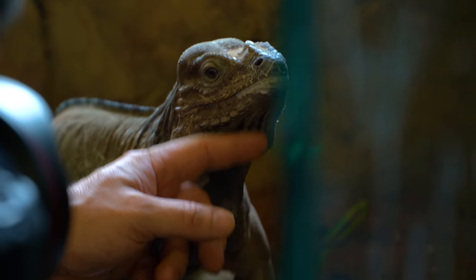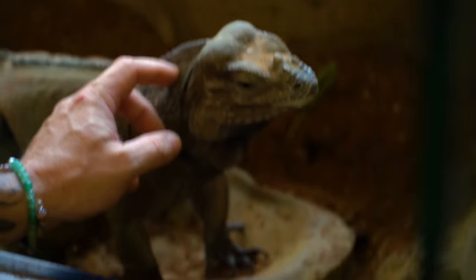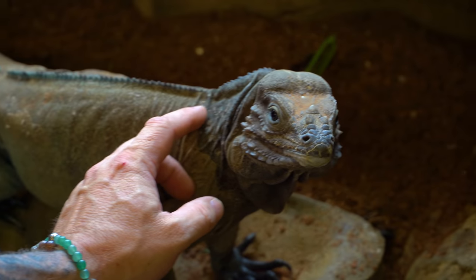I mean, look at this little doggo here. I mean, this thing is just absolutely incredible. Who could think that you could have a relationship like that with a reptile? You guys really have to let me know down in the comments if you want to hear more of this.